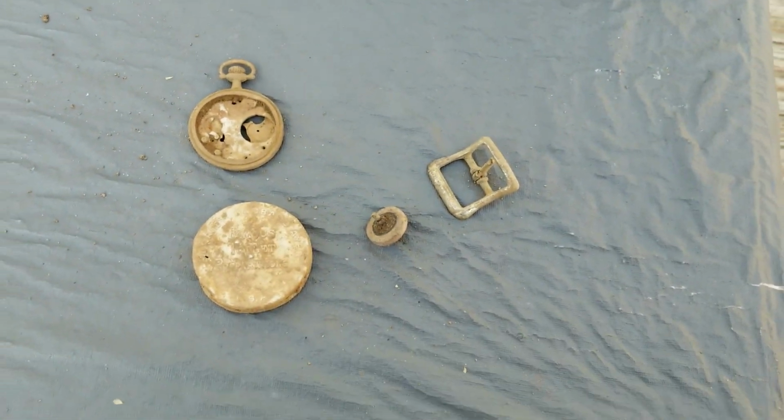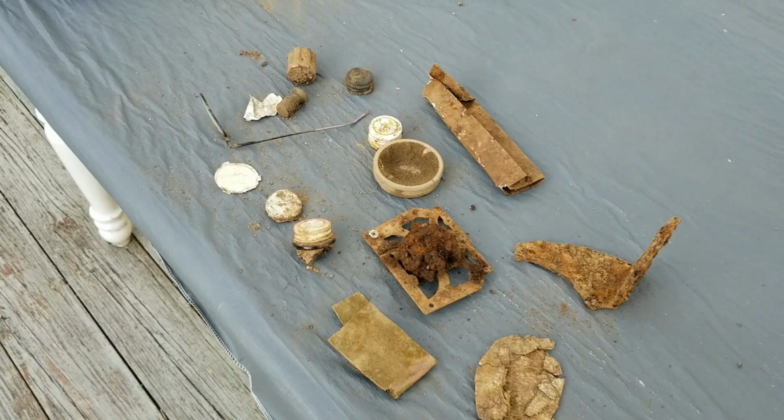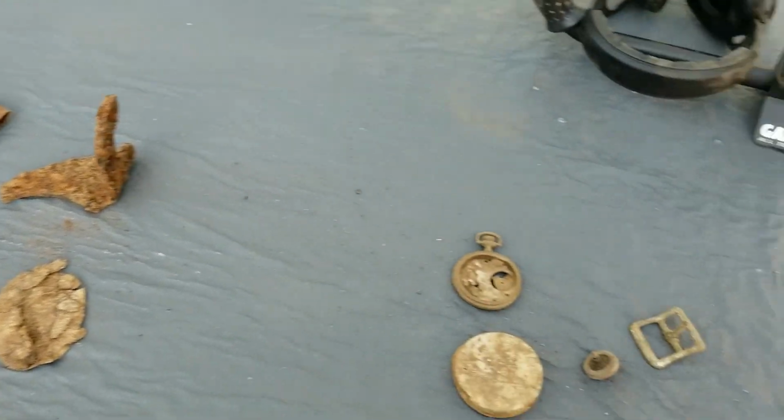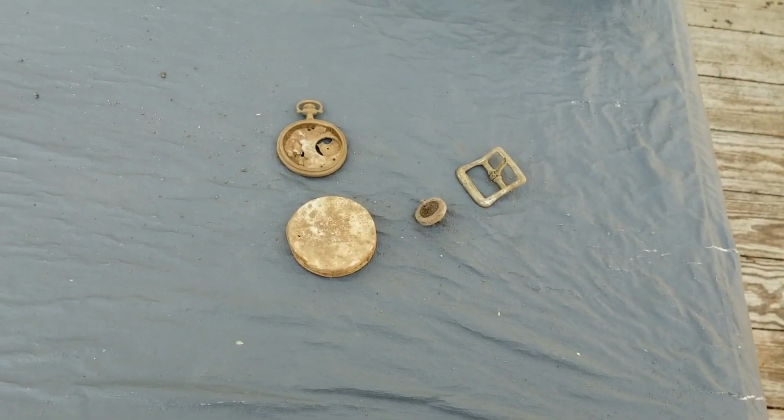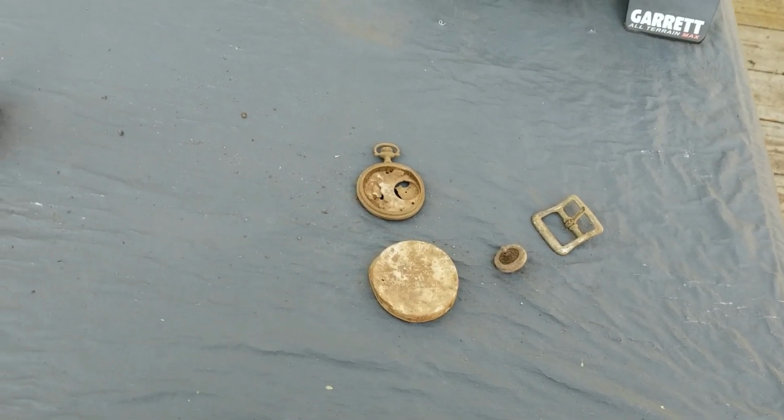And you already saw what I found on Monday night down there on the same site. And I will be revisiting it again. I haven't got a lot more to hunt, but as you know, never hunted out. And could be more down there. Well, I hope there is.